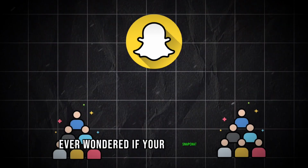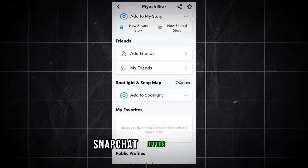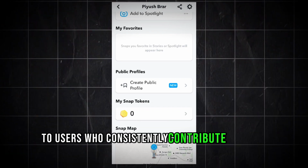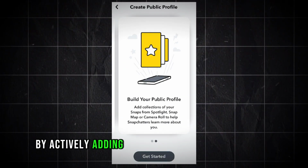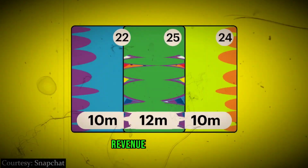Number 2. Get rewarded on stories. Ever wondered if your Snapchat stories could earn you some extra cash? Well, wonder no more. Snapchat offers rewards to users who consistently contribute to their stories. By actively adding content to your public profile, you become eligible to receive a share of the ad revenue generated.